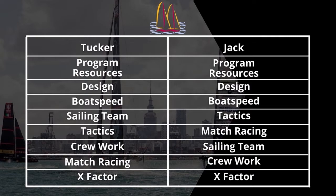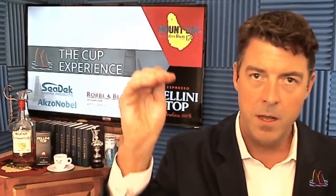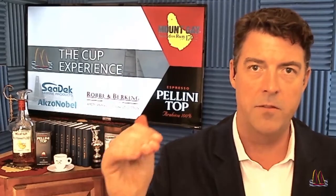Let's just get into the details here and see what our numbers are. Okay, let's have a look. And I put match racing last because, in my opinion, you've got to have a good sailing team, then you have to have crew work, and then if you've got both of those things, you can obviously get to tactics and to match racing. And then there's the X factor, which we'll get to in a second.